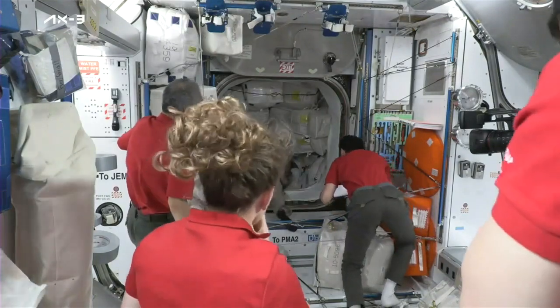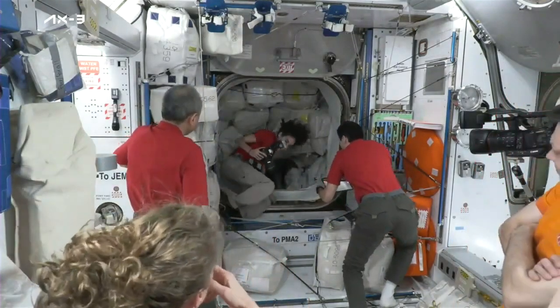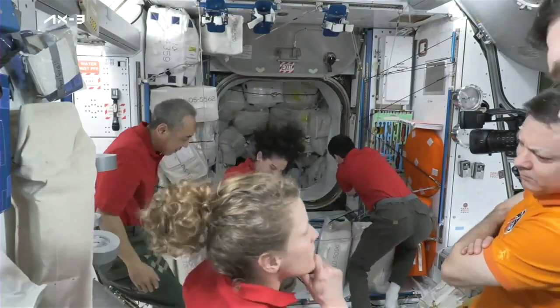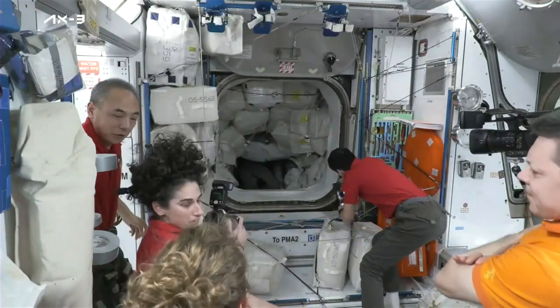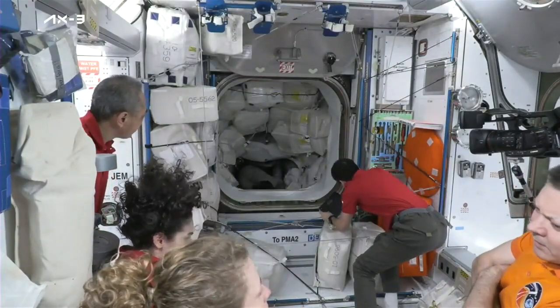SpaceX Freedom, you may come on board, and we're opening the hatch. Copy that, Freedom. We should be seeing some of the private astronaut mission crew SpaceX members. Freedom on the big loop. We are complete with 4-400 entering ISS. Copy that, Freedom. Welcome aboard.